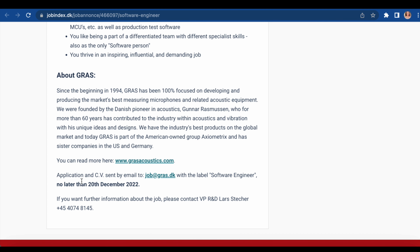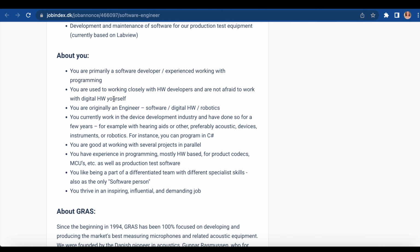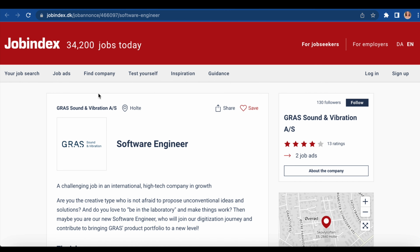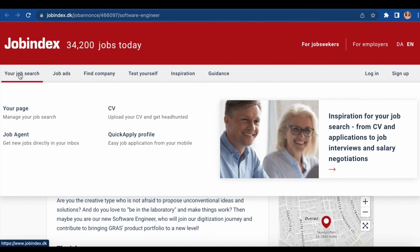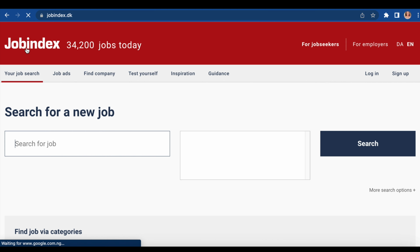So they now said application and CV sent by email to the email address is here, and this is the subject you're going to have as you're sending your CV to them, and you should send this not later than the 20th of December. So yeah, this is it, and you can just do this for other jobs as well. Remember, for this I did not do a search, I just went directly to the jobs that were on their homepage. So you can also do this by searching for a job as well. You can also search for a job that you're looking for.